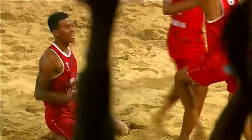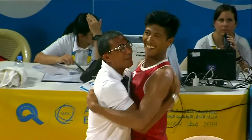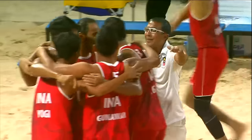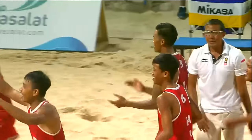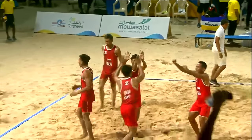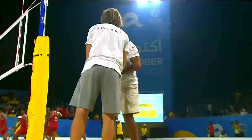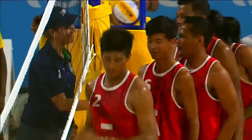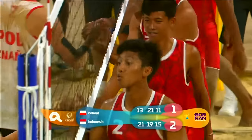And Poland go home with nothing. That's so disappointing for them. But the other side of the coin is the joy for Indonesia, who finished bottom of Pool A, but walk away with a bronze medal in the inaugural ANOC World Beach Games. They've had an incredible competition, coming fourth in their pool, but they've come past the likes of Australia to be here. They just missed out against the USA yesterday, but they're organised, they're young, they're athletic, dynamic, and they're a lot of fun to watch as well.